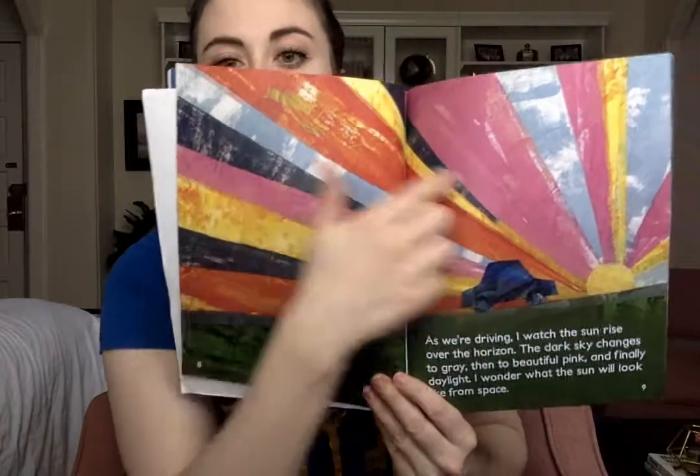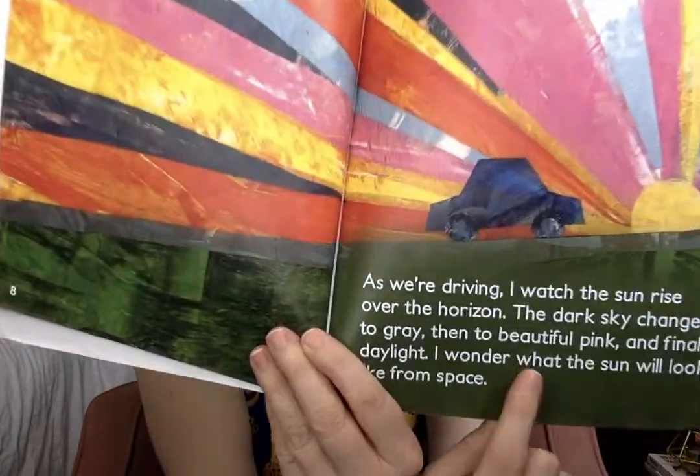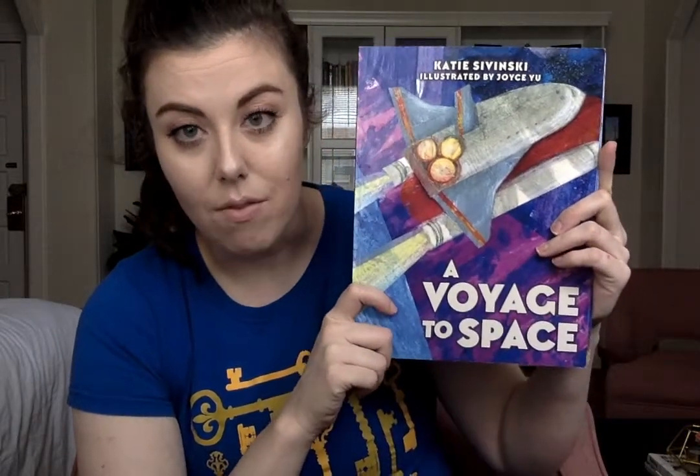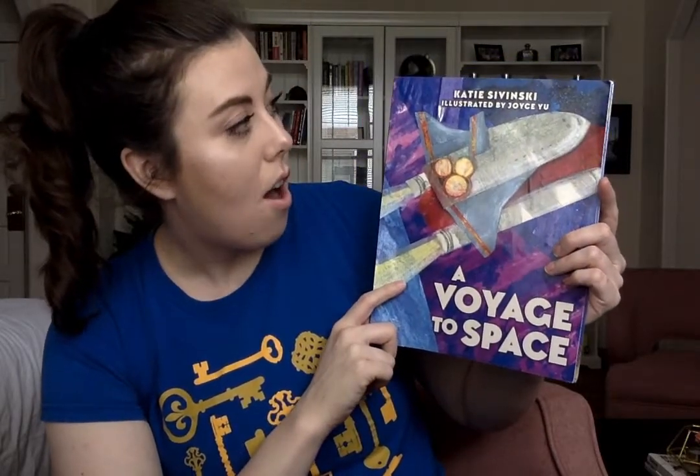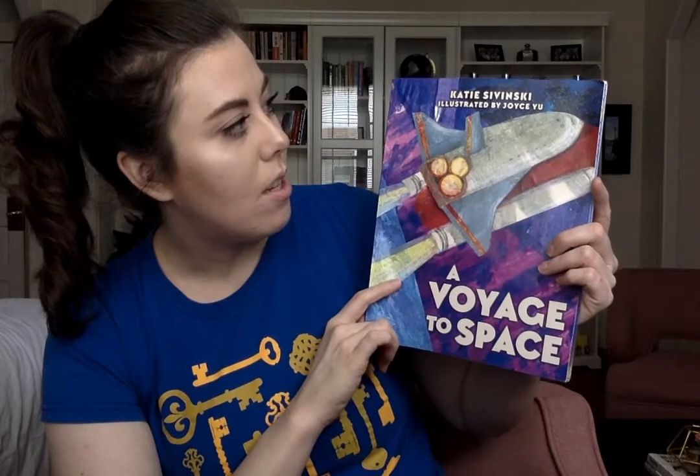Inside the book are pages. On the pages there are pictures and there are words. These are words, I can tell because words are made of letters. Okay, friends, the title of this book is A Voyage to Space. The author is Katie Savinsky and the illustrator is Joyce Yu.